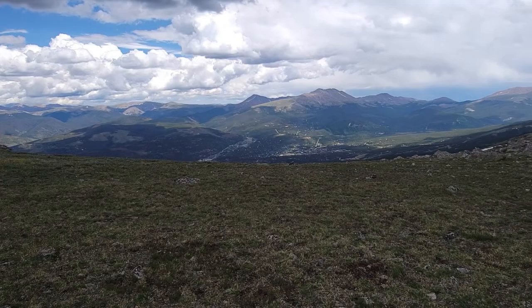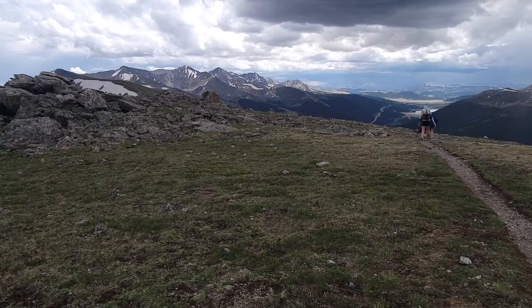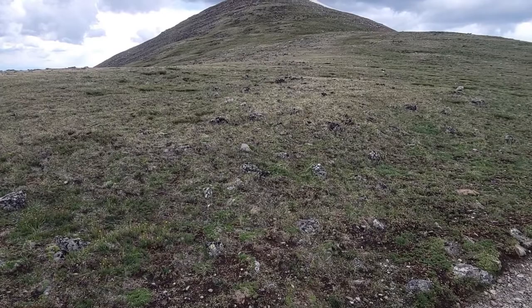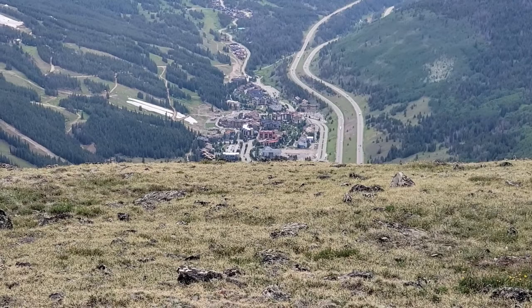360-degree view from the top. Sorry it's a bit fast. I gotta get off the mountain. It's clouding up. I don't want to get caught in a lightning storm. There's I-70 and Copper Mountain Resort down the other side of the mountain. And that's where I'm heading.